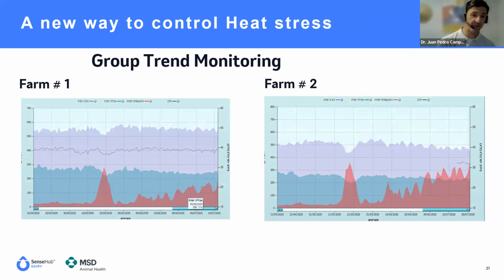This is a good example. Two farms in Israel. They are 5 kilometers from each other. They are in the same conditions, suffering from the same environment. This was in May 2020. We can see the same dates from May 2020 to July 2020 here in the other farm. And what we can realize is that on farm number 1, the animals were panting fewer minutes, compared to farm number 2, where we can see a higher number of minutes that the animals were panting. And not only that, the rumination is also lower compared to farm number 1.